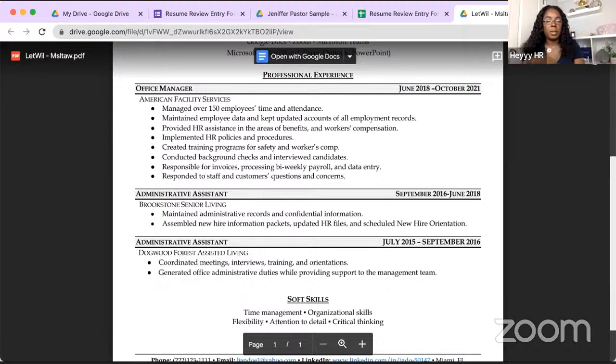And I would spell out the words human resources just to catch the applicant tracking system. And if you help with benefits, I would say what I did with those benefits and make workers' comp a second one. So if you help with workers' comp, were you the initial point of contact? Did you help them do the first point of injury forms? Like, what did you do in those areas? Because you did a really good job of making yourself look like an HR professional right there.